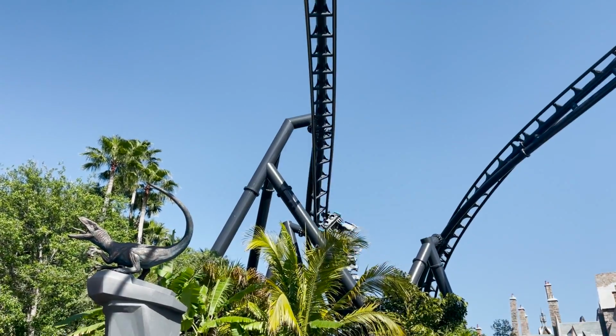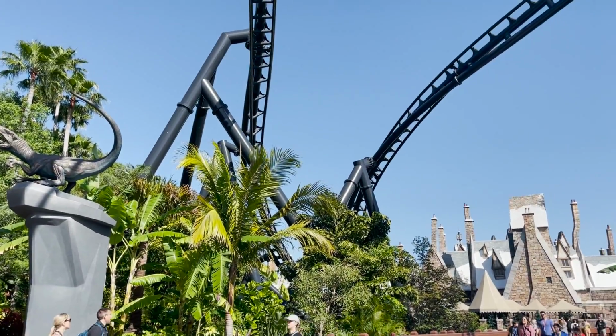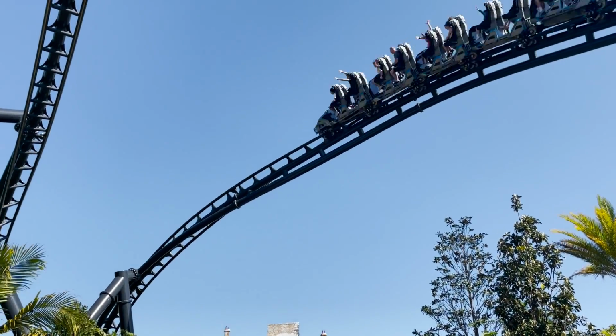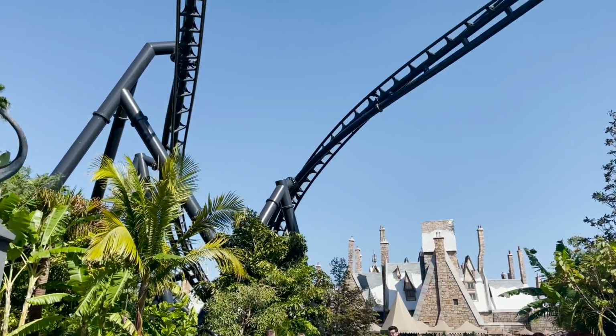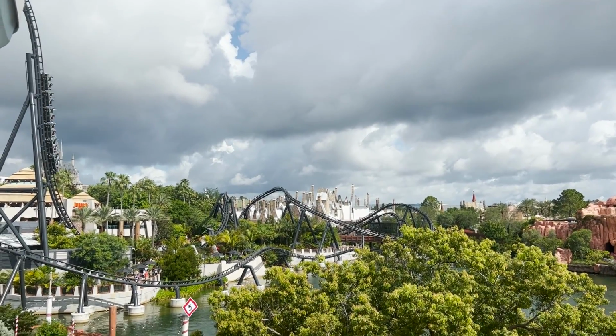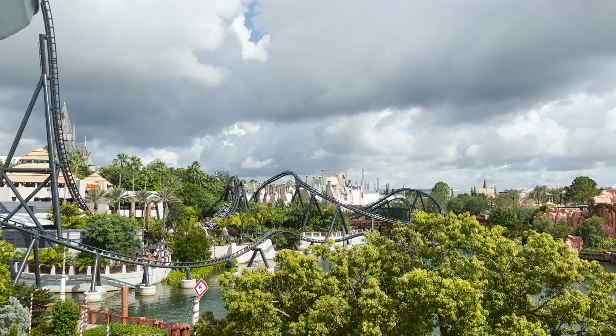Same thing on the flip side. If you're trying to figure out, well, hey, do I need the Express Pass? Do I not? We just want to go on the Velocicoaster or some other rides. Again, take advantage of early park admission if Islands of Adventure is open and the Velocicoaster is included in the early park admission.